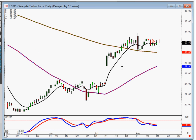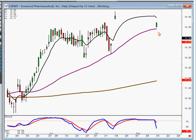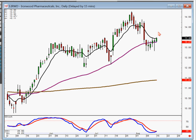STX, nothing here to get real excited about. You're in kind of a wedge formation. I'd rather pay 34 knowing that it broke out to that side. CELG, nice J-hook pattern. I'd be ready to buy this one on positive trading. IRWD, same scenario. It needs to open positive and more than likely we'll get back up into the trend channel.